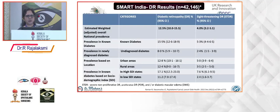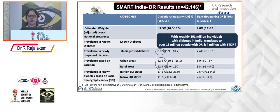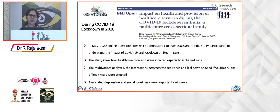So to look at some of these points, we see that undiagnosed diabetic retinopathy is 8%. So many people don't even know that they have retinopathy, so they have not gone and met an ophthalmologist to get their eyes checked. So 4 million people with sight-threatening retinopathy is a big problem, and you can see that it occurs in both urban and rural areas. Earlier we thought diabetic retinopathy occurs only in urban people, but we find that in rural areas also retinopathy is as highly prevalent as it is in urban areas.